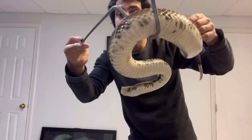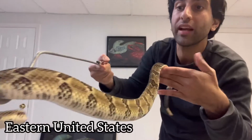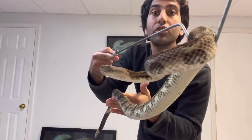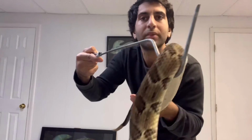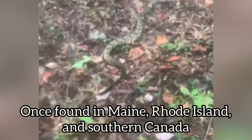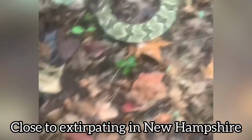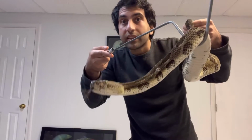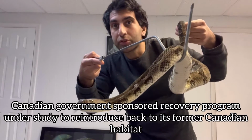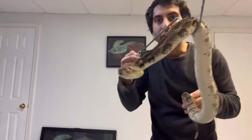The timber rattlesnake, again an iconic species of snake. This snake is from the eastern United States, and they used to be found in many other states than they are now, and even southern Canada, but they've been wiped out, completely eradicated. It's a shame. And now the prey that they would eliminate in those areas is abundant, so in some areas they want to reintroduce populations of the timber rattlesnake. Of course, it stops when I go up for a close-up.